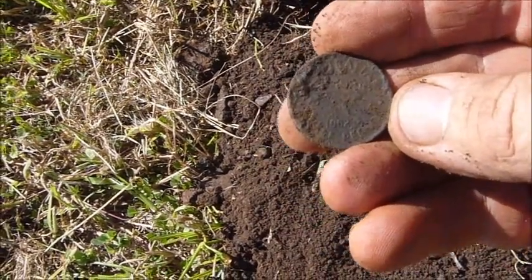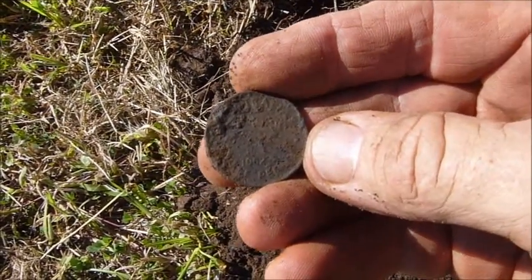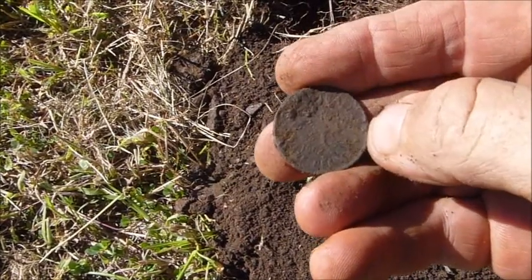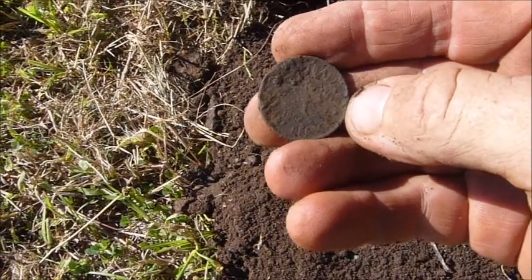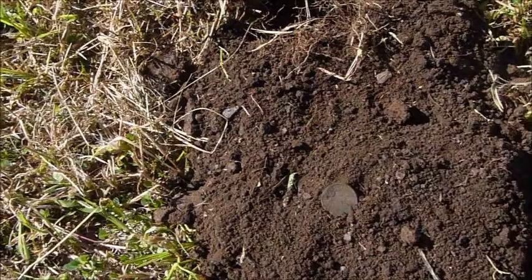And I'll keep moving in this small area. Once again, I've picked up these last 3-4 coins in a very small area, so there tends to be patches of concentrated coins. But what came out of this hole with this coin was some old broken asbestos sheeting, so obviously it was an old workshop or outbuilding or something. Anyway, there we go, that's the next coin to the collection.